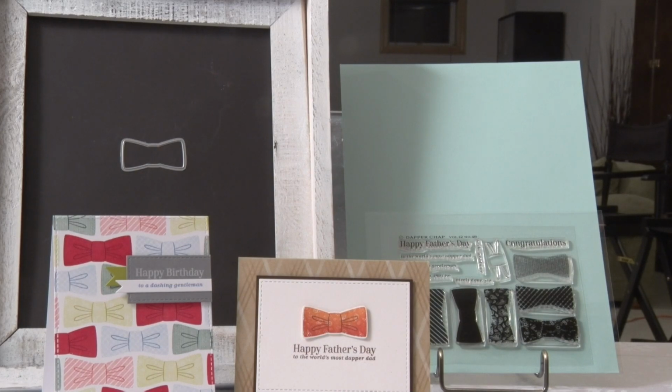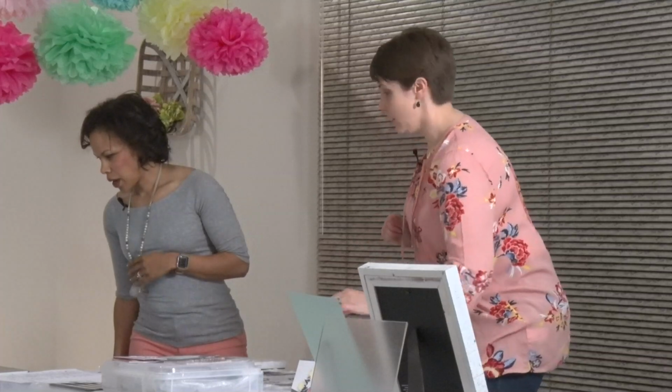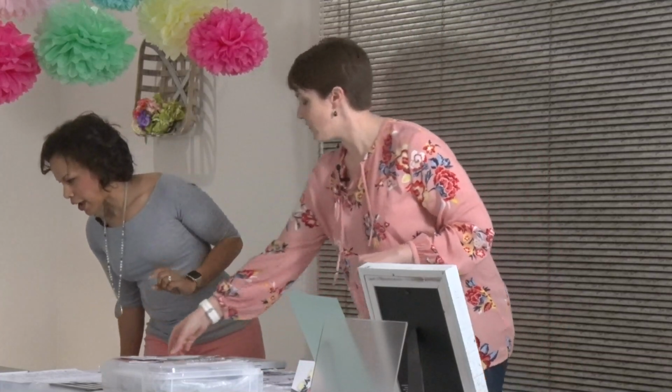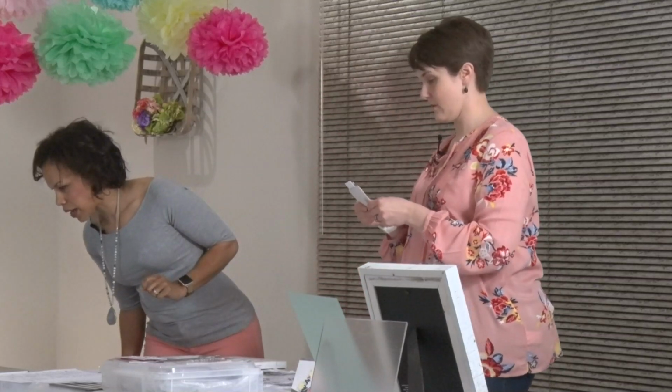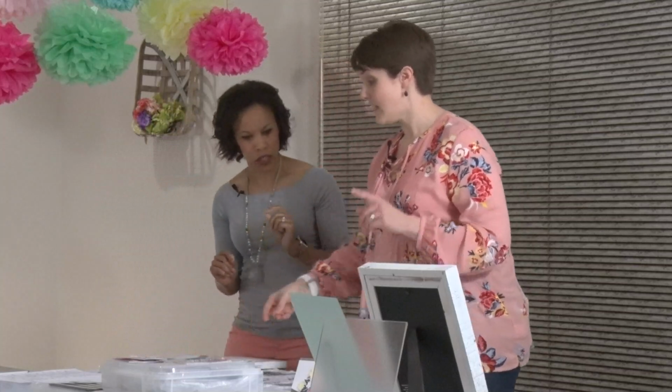Right, right. All right, so another card. Do we have any questions? Yeah, I'll get to that in a second. Somebody's asking, does the second bow tie card use the rectangle stitch dies for the layering? I think you just answered that.